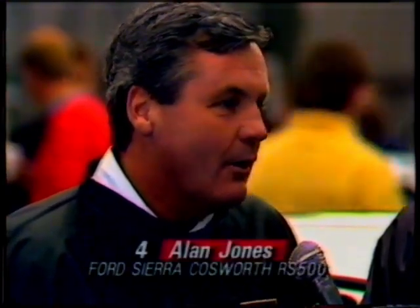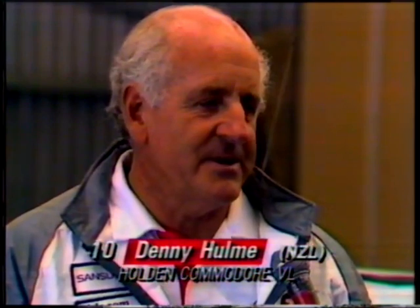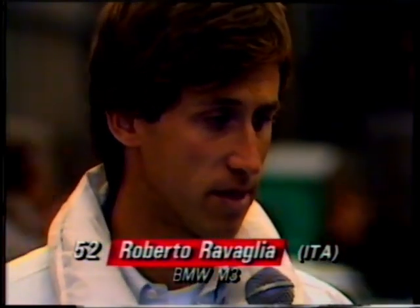It's got a bit of everything, tight corners and quick corners and a few bumps here and there, and apparently your braking's dictated more by the bumps than the actual distance. So I'm looking forward to it. And you have to be so precise not to get into the Armco, but you've got to be only an inch away from it, otherwise you're not really trying. And it's good. Yes, I like this circuit very much.